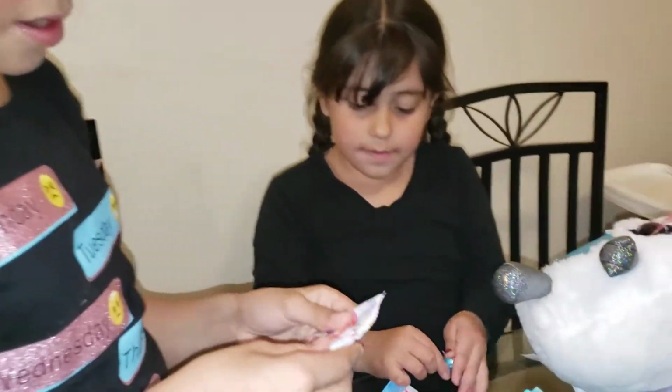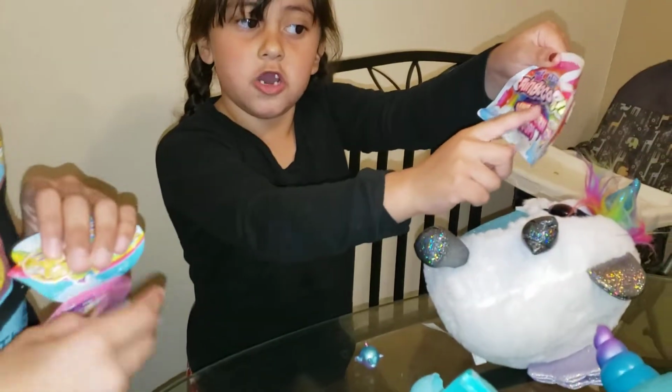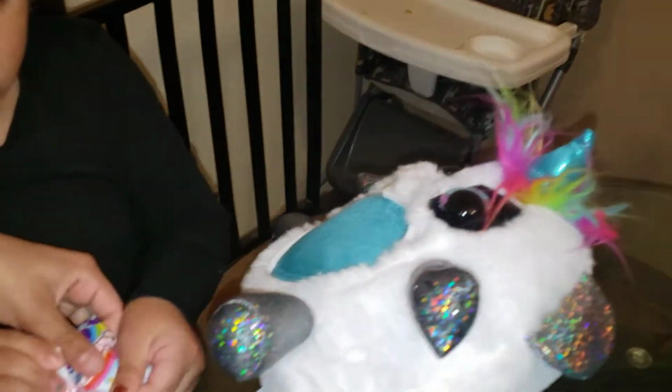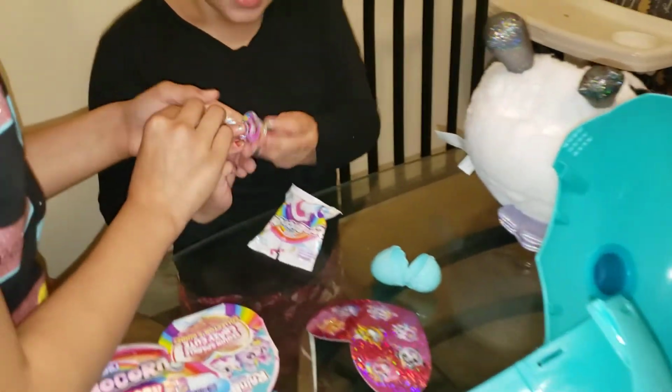It comes with stickers. What else does it come with? Some surprises is the thing that I see. Unicorn poop? It comes with unicorn poop. It comes with, what is that, a surprise? Oh, and it came with the little egg, too? Look, mommy. A bracelet! Look how pretty!